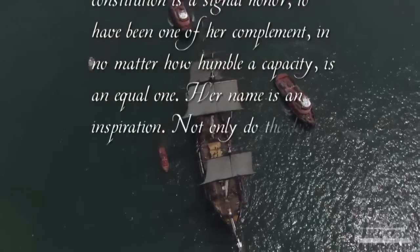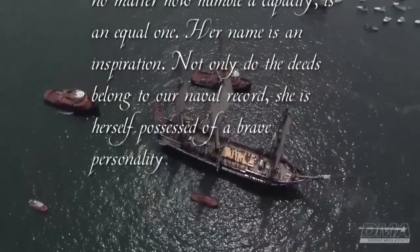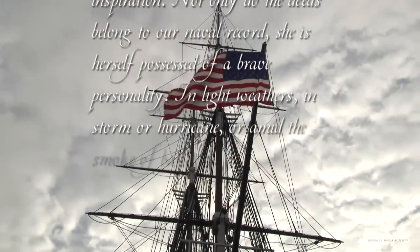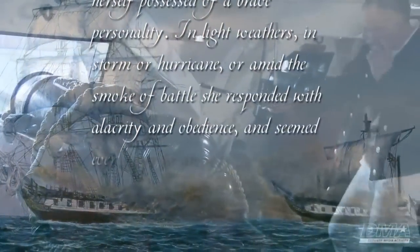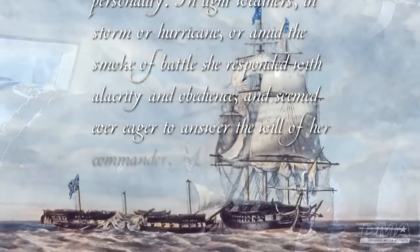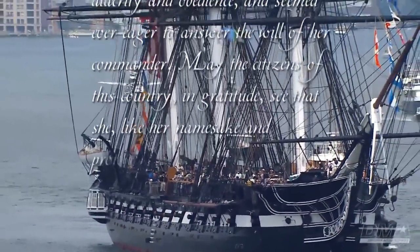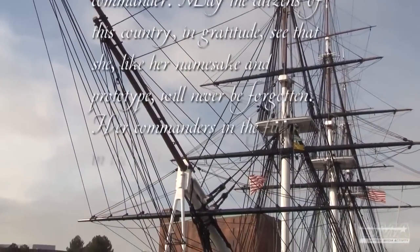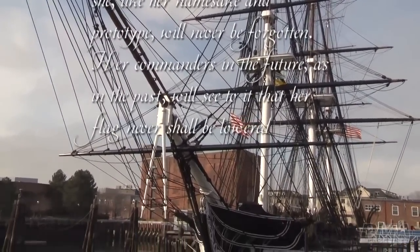Not only do the deeds belong to our naval record, she is herself possessed of a brave personality. In light weathers, in storm or hurricane, or amid the smoke of battle, she responded with alacrity and obedience, and seemed ever eager to answer the will of her commander. May the citizens of this country, in gratitude, see that she, like her namesake and prototype, will never be forgotten. Her commanders in the future, as in the past, will see to it that her flag never shall be lowered.